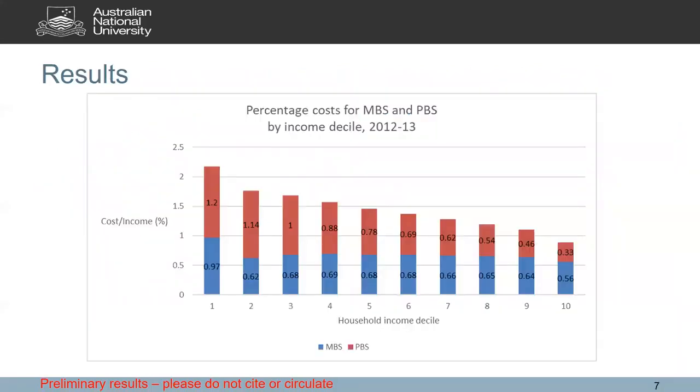This is the result of our equity analysis for Medicare out-of-pocket cost. The blue bars are for MBS cost and the red bars are for PBS cost. MBS out-of-pocket costs were about 1% of disposable income in the poorest decile and 0.6% in the richest decile. Percentage costs were roughly equal across all levels of income in between the poorest and the richest. Therefore, MBS costs were roughly proportional to income.